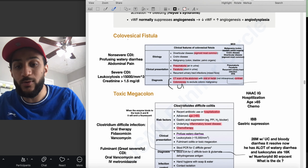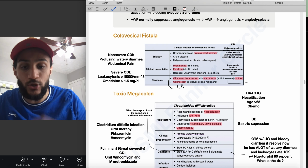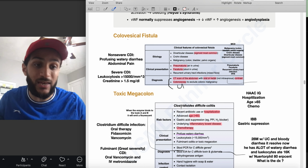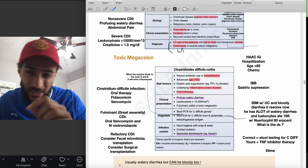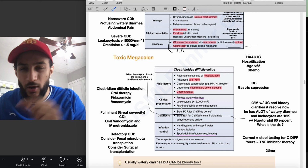Guys, I have a question for you over here. A 28-year-old male with ulcerative colitis, bloody diarrhea, but it resolved. And he has a lot of watery diarrhea, leukocytes 16,000, neutrophils 80%. What's the diagnosis? It means C. diff colitis. They can be very, very tricky, where his stool testing is for C. diff gene or C. diff toxin and all this good stuff.